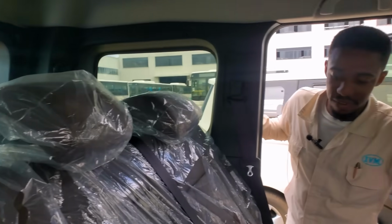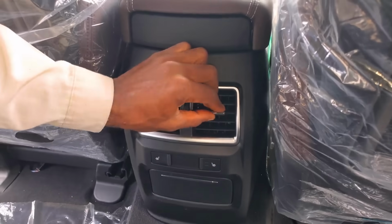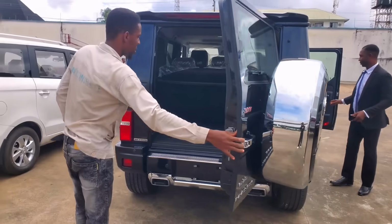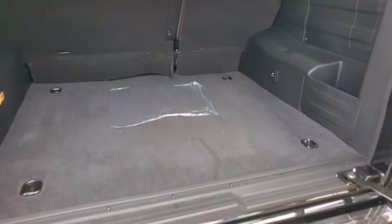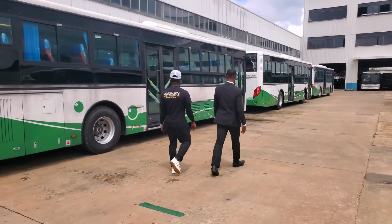Right. You can see the back, very comfortable. You have your leather seats, your premium leather seats. The air conditioned vents are also here, so that your guest at the back will not be feeling hot. Enough space at the back. Enough cargo space.